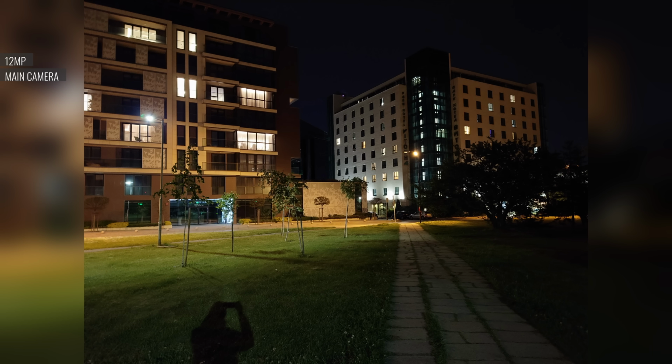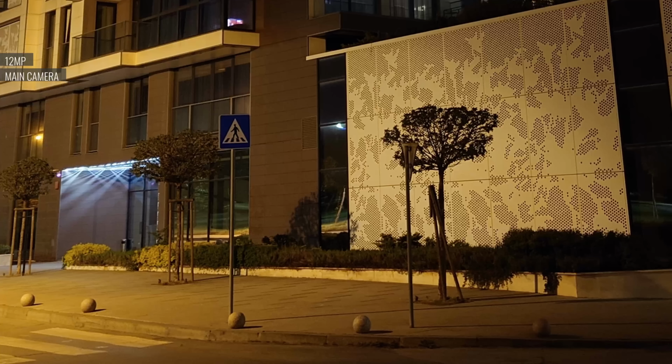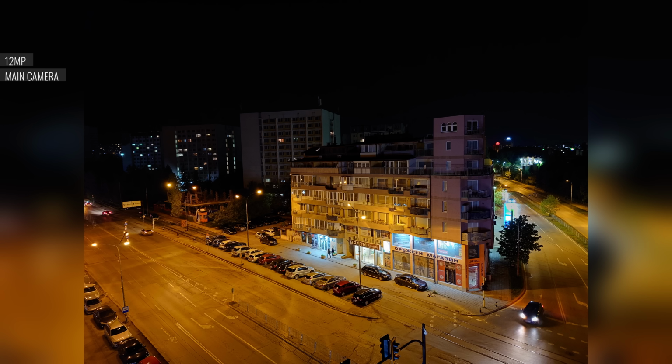And that may be true, at least for the main cam. The photos we took at night are incredibly realistic, sharp, and colorful. There is a ton of resolved detail, and again the natural rendition is unmatched. The dynamic range deserves praise most of the time, though some demanding scenes do have a few clipped highlights.